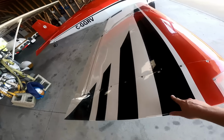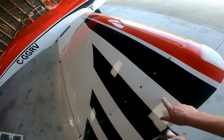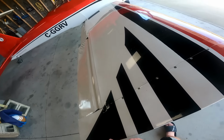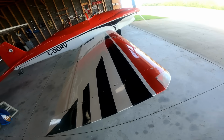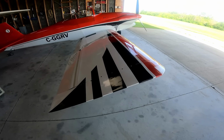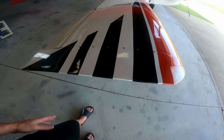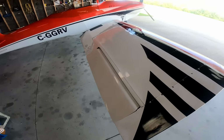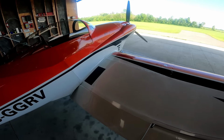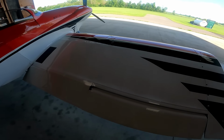Inside of this wingtip, there is a VOR/ILS antenna. There was a time when this airplane was equipped for IFR with ILS and VOR. That radio is long gone, but the antenna remains, and still works, I assume. I haven't used it, but the previous owner still had that radio in it, and it worked when he had it. But my radio doesn't have a VOR or ILS in there right now, so it's just sitting there.